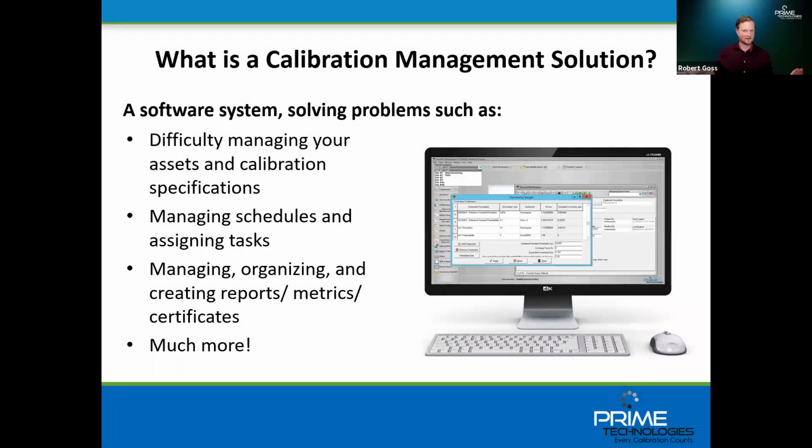So as I said, just setting the context for the rest of this conversation: what is a calibration management solution? What is a CMS? What are we talking about today? A calibration management solution is any computerized system that is designed specifically to manage your asset calibration information.